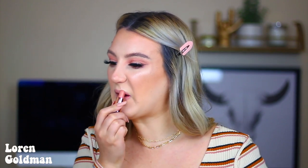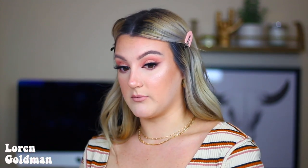I feel like I should line my lips, but let's just see. This is, oh yeah, she's matte. The color's pretty though. I do like the color, but really matte and thick. I'm going to top it with a MAC lip gloss, and this is in the shade Mystic Powers. I actually really like that.